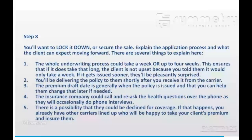In step 8, you'll want to lock it down or secure the sale, if you will. Explain the process and what they can expect moving forward. There are a handful of things we explain here. First, this whole underwriting process could take up to a week or 4 weeks. This ensures that if it does take that long, they are not upset because you told them it would only take a week. If it gets issued sooner, then they will be pleasantly surprised.